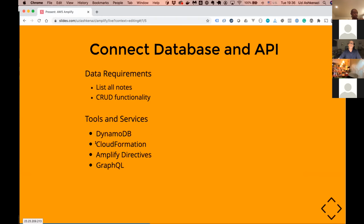It comes with DynamoDB, which is a NoSQL database. And CloudFormation is a templating engine that you use to create resources on a cloud that you can later version control and deploy again if you just need something deployed for a particular amount of time and then shut it down. Obviously GraphQL and any of their directives for that database.